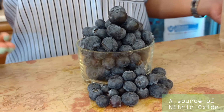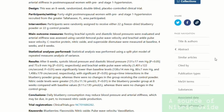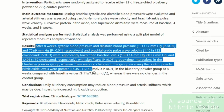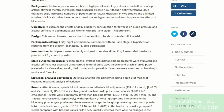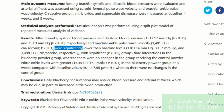But there is more. A study showed that by eating blueberries for 8 weeks, you can benefit from a significantly improved blood pressure. The study also showed a reduction in arterial stiffness and an increase in nitric oxide production. And as we can see here, when researchers write significantly, they really mean it. Test subjects who received just 22 grams of freeze-dried blueberry powder daily had a reduction in BP of 7/5 millimeters of mercury on average. Amazing!